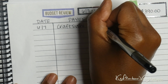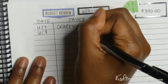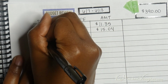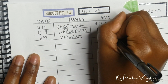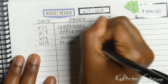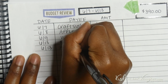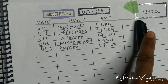So for Craft Sushi, I spent $11.35. And then on the 8th, Applebee's. And that was $15.04. And then on the 9th, I went to Walmart. And that was $95.51. And then on the 13th, we have Mish Beauty. That was $23.11. And then I also had Amazon. This is my supplements, $70.87.